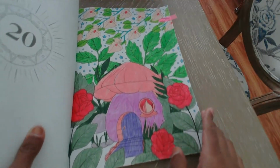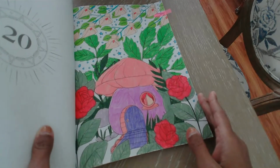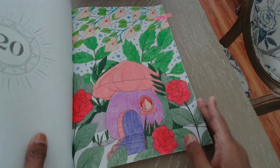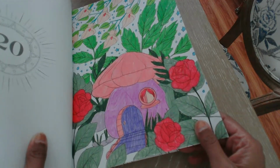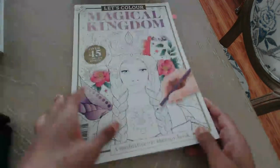I enjoyed doing this one. I think I used some of the cheaper pencils. I think I used some Crayolas and some other pencils. I can't remember what I used, but it was pencils.